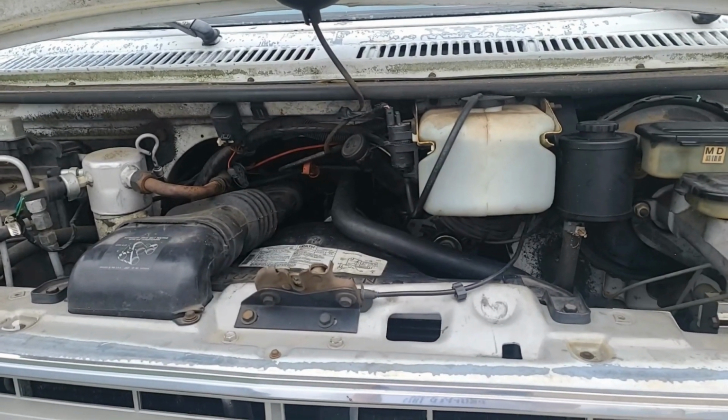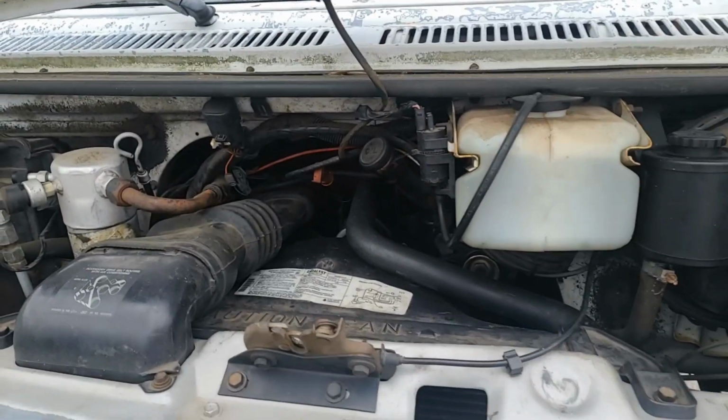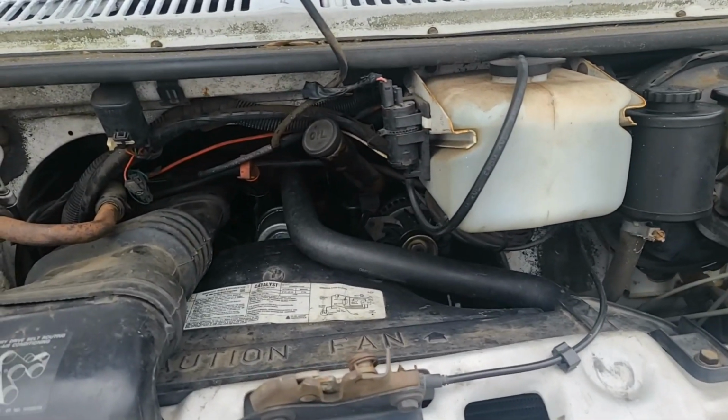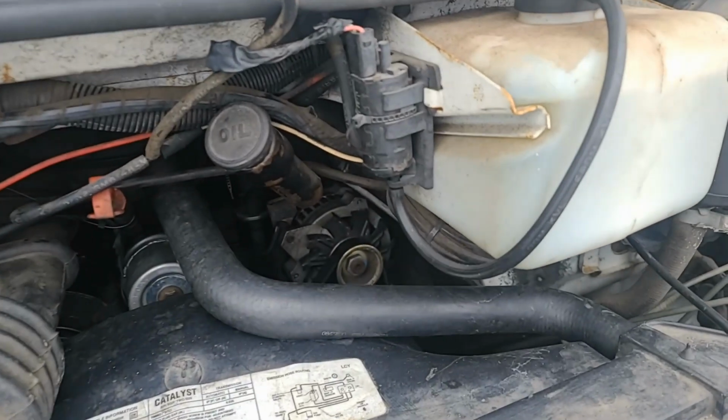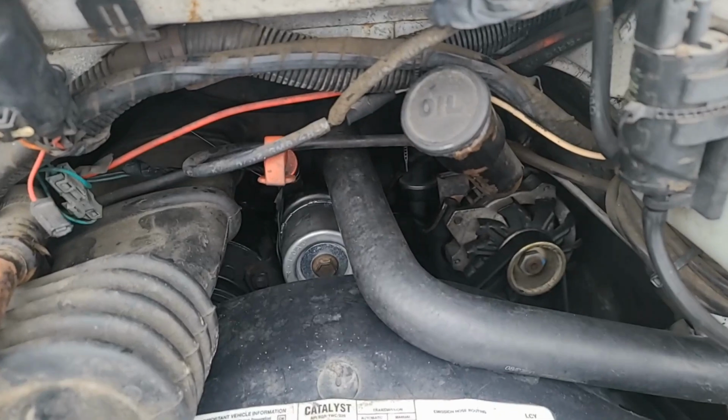I changed out the front brakes before we decided to do anything else. Made sure everything was driving real nice. All the pulleys are back in place. Everything has been running really smooth.